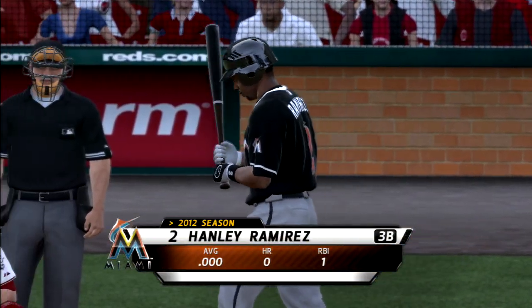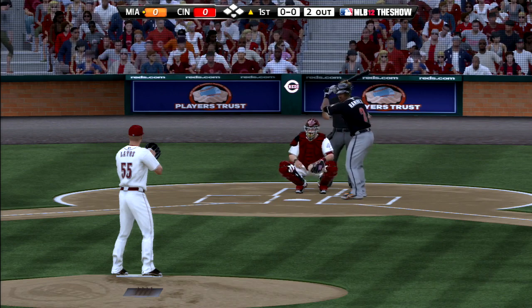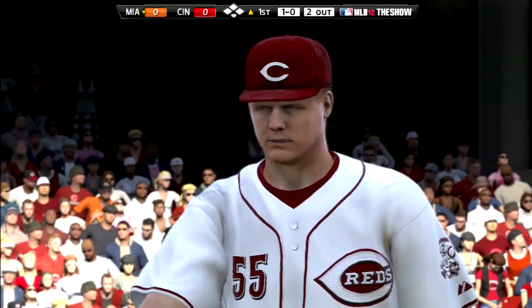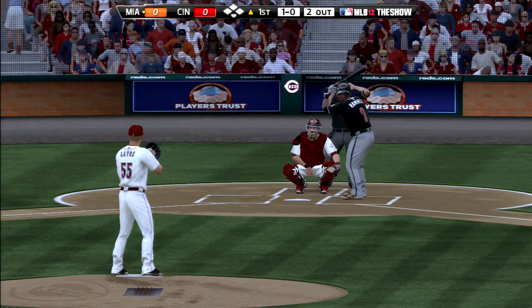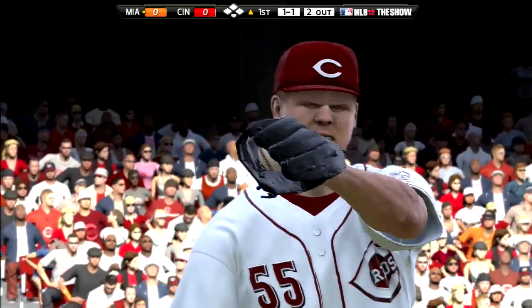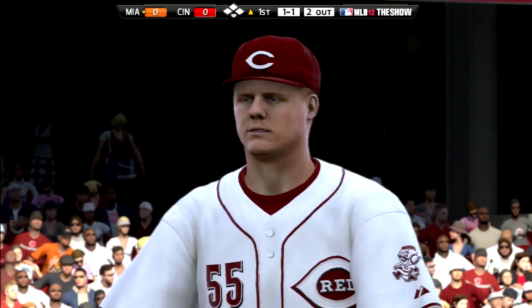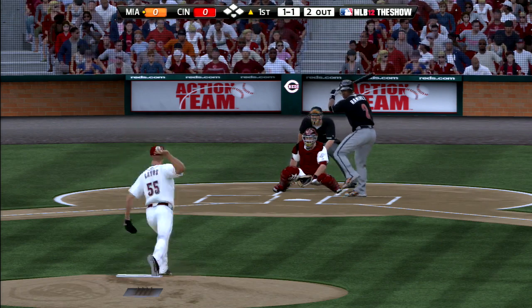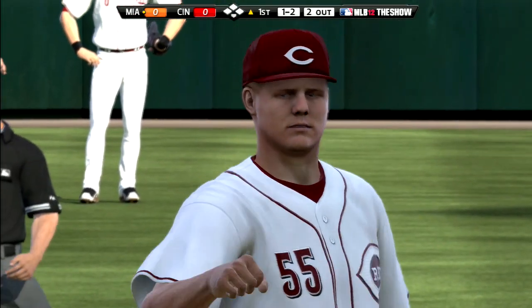Hanley Ramirez digs in at the plate. Third baseman, Hanley Ramirez. In tight here with the first pitch fastball that's 1-0. And he fires in a strike this time to make it 1 ball and 1 strike. Tried to get that one airborne, but it's 1-2. And that's how he likes to get ahead of guys. 2 fastballs to start the at-bat, and then he pulls the string to make it 1-2.